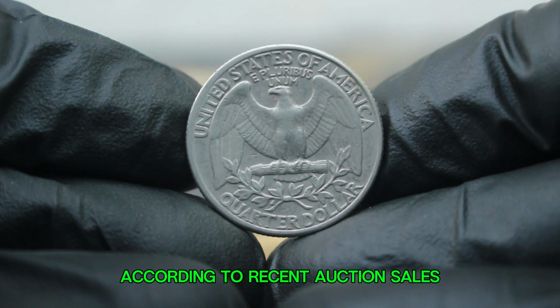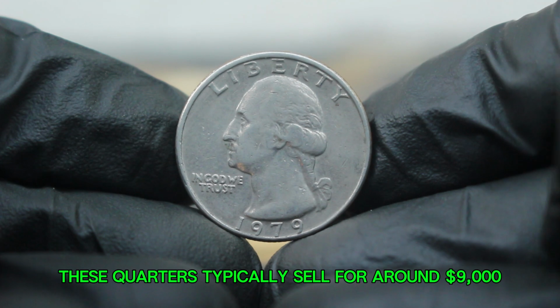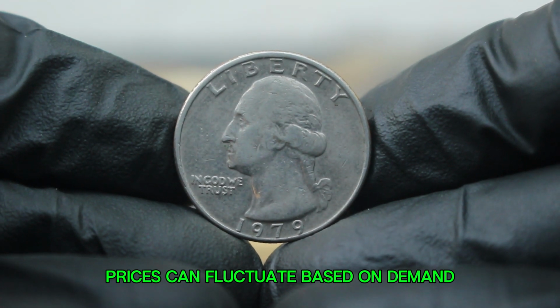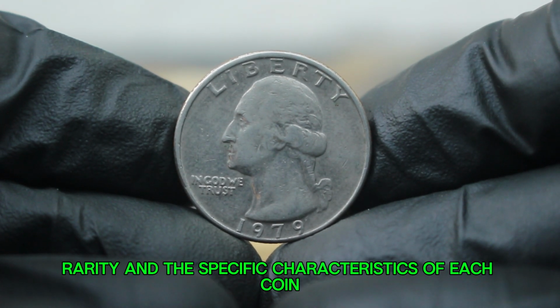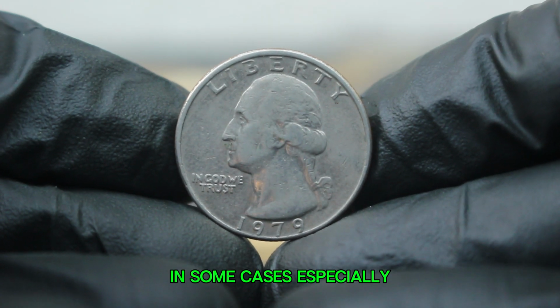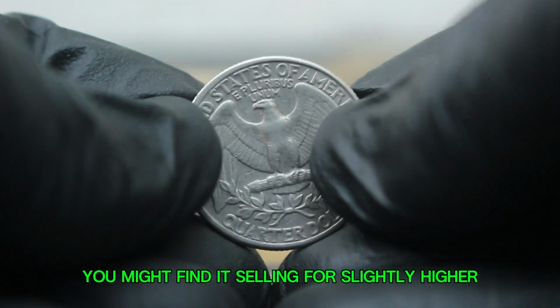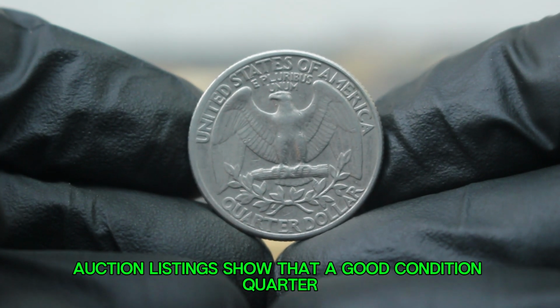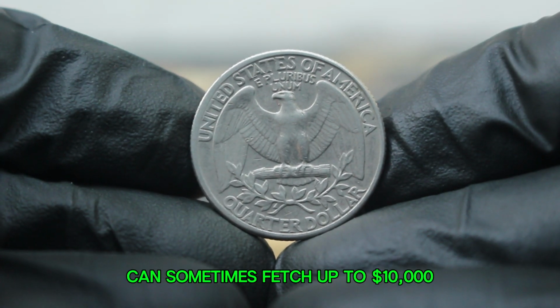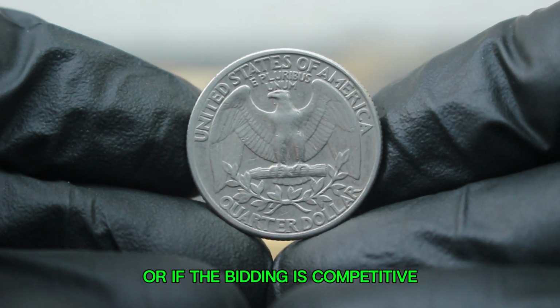According to recent auction sales and current market trends, these quarters typically sell for around $9,000 in good condition. However, prices can fluctuate based on demand, rarity, and the specific characteristics of each coin. In some cases, especially if the coin has been graded by a professional service, you might find it selling for slightly higher. Auction listings show that a good condition quarter can sometimes fetch up to $10,000 or more if it's from a particularly sought-after collection, or if the bidding is competitive.